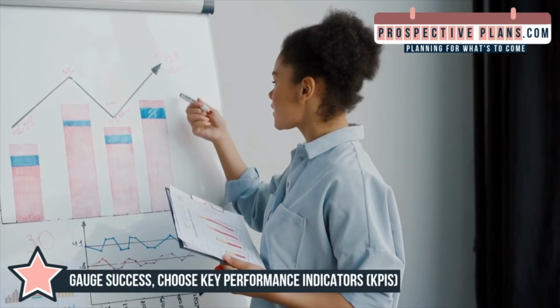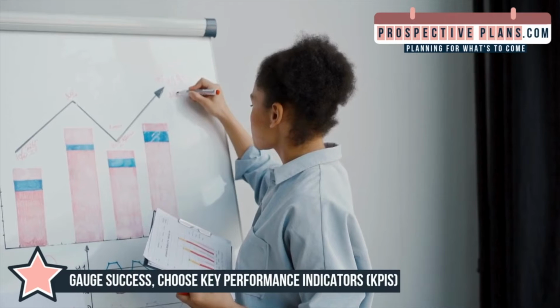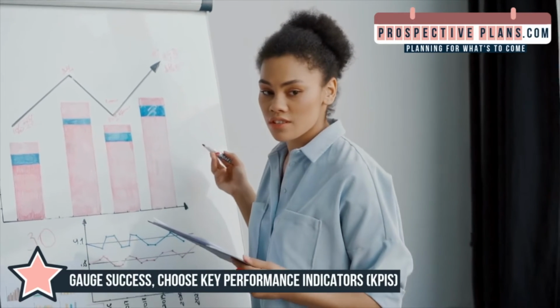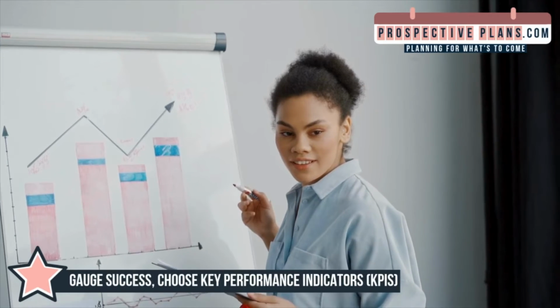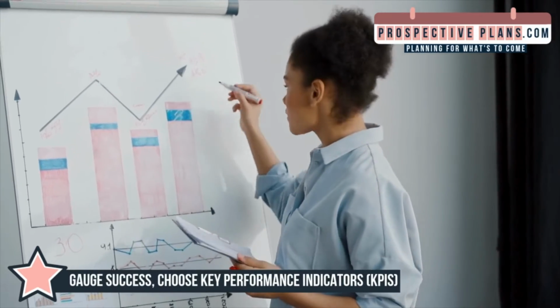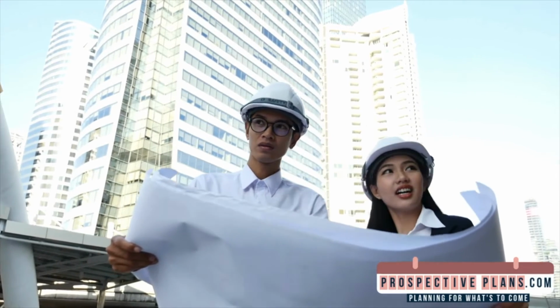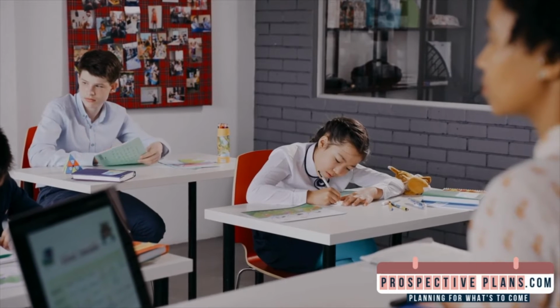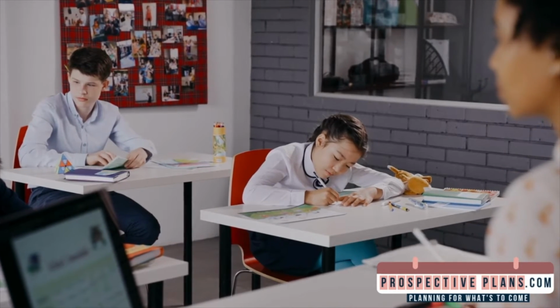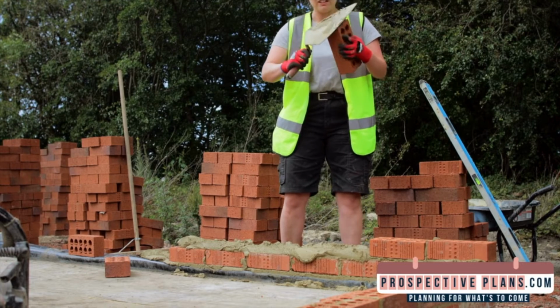Tip 5. Gauge success. Choose key performance indicators, also known as KPIs. Quantifiable performance measurements, also known as KPIs, are monitored over time by businesses to gauge their progress towards strategic objectives. You can obtain a comprehensive picture of employee performance inside your team or organization by establishing the appropriate KPIs and monitoring them over time. A KPI needs to be a specific, quantifiable goal that is challenging yet doable. Depending on the strategic aims of your business, you might define a wide range of KPIs.